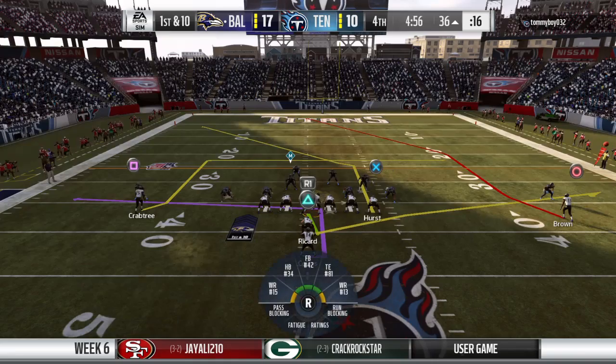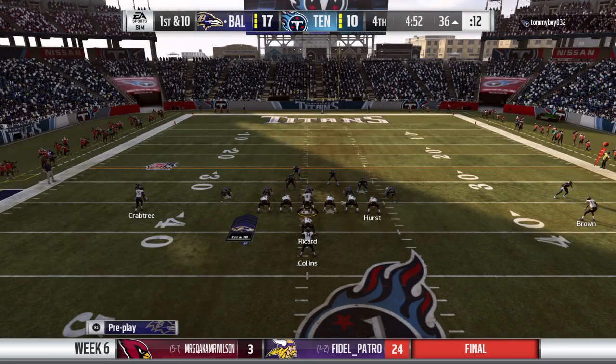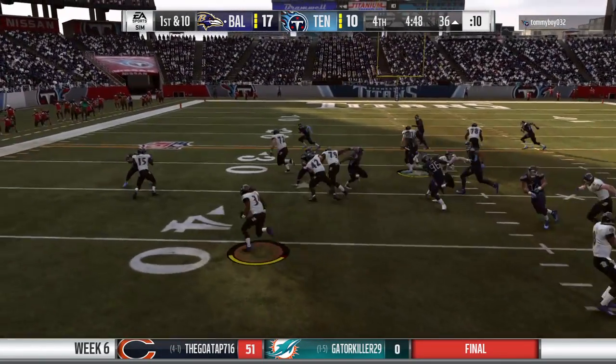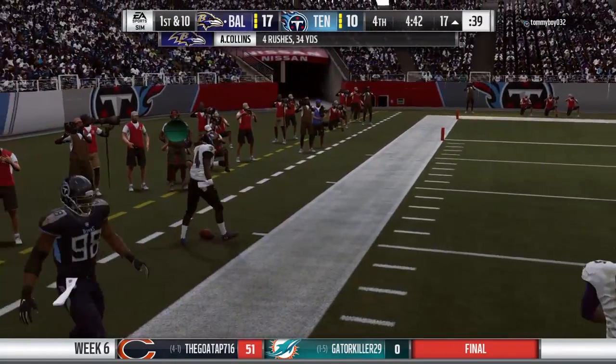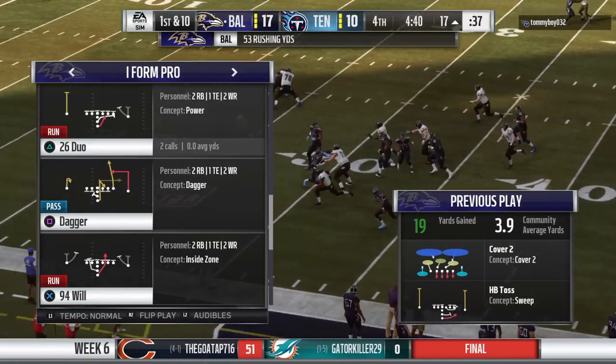On first, they go right back to Collins. And some space here. And inside the 20 before he's brought down. That's good for 19 and a first down.